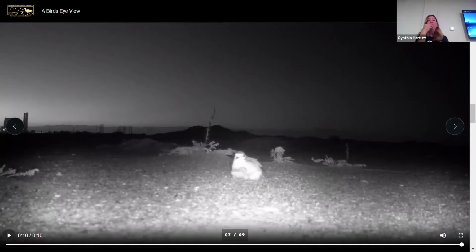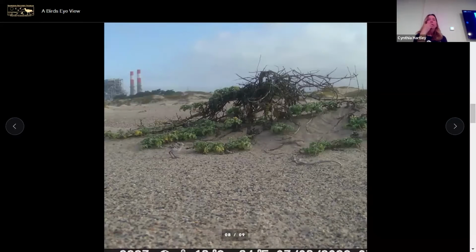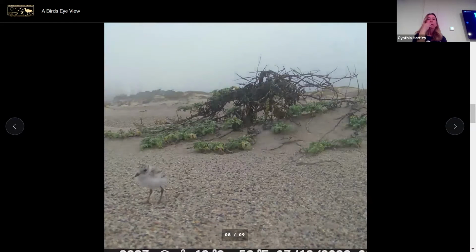They can fit all three of them underneath there, and you wouldn't even see them. And this last one, that's just kind of a nice shot of a chick. And then it shows him about three days later, he runs back the other direction, a little bit less wobbly. There it goes.